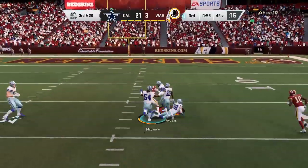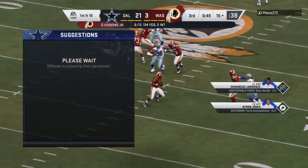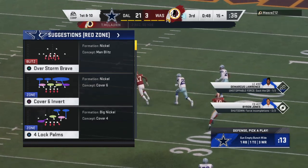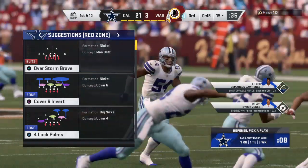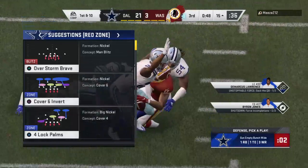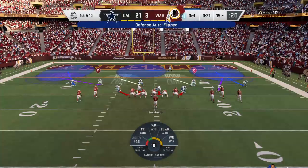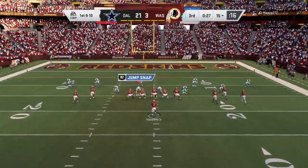Middle of the field, he's got McLaurin. And they're going to be set up down around the 15-yard line. That's one heck of a 3rd down conversion, a pickup of 39. 1st and 10 at the 15-yard line. So after the big play, look at this, all the way down at the 15 now on 1st and 10.